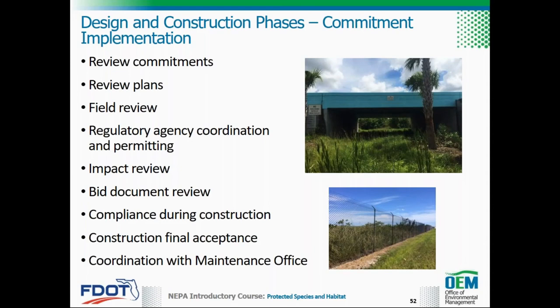Complete impact review by providing plans and providing comments on protected species and habitat resources identified and any resolutions that should be coordinated with the appropriate regulatory agencies or incorporated into the contract design plans. Subsequently, verify that completed final design plans and specifications incorporate required protected species and habitat resolutions into the bid documents or the request for proposals document. Ensure that the construction office verifies compliance with protected species and habitat commitments, as well as federal and state regulations incorporated into the final design.